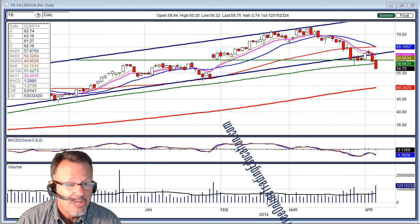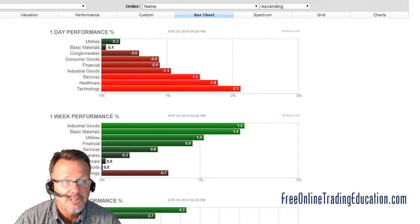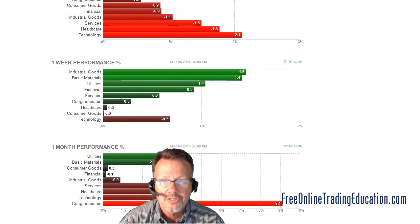Well, let's take a look at sector rotation, just for today alone. Yeah, technology stocks. It was the worst day on technology stocks since February the 2nd, both in the S&P tech sector as well as the Nasdaq itself. And by the way, the Nasdaq is now negative on the year again. We take a look at the one week performance, and technology again took the biggest hit, but the industrial goods were still up 1.5 and basic materials up 1.4. So that's where we're at on sector rotation.